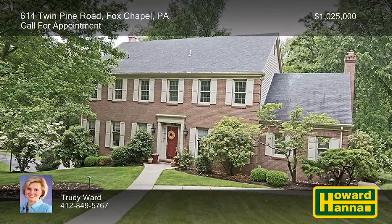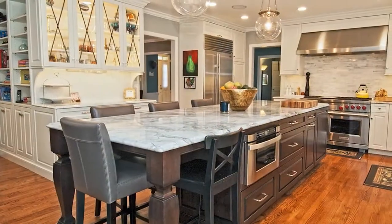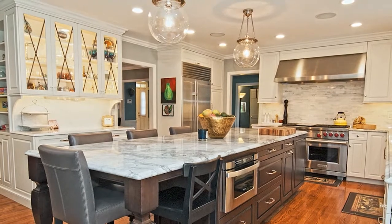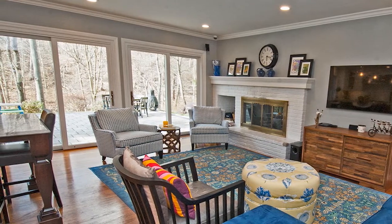The desirable Twin Pine neighborhood sets the stage for this stunning all-brick 4-bedroom colonial. Top-of-the-line appliances accompany the kitchen, whose island provides storage and seating. The nearby family room has been fitted with built-in bookcases and an inviting gas log fireplace.